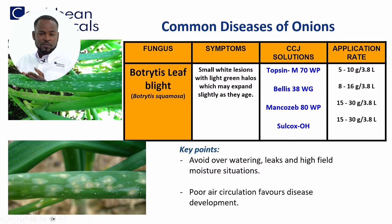So indeed, this is the effect, or the symptom, you'll observe for botrytis leaf blight. So once you're seeing that, farmers, you have to jump in with a solution. Walk us through the solution. All right, so we talk about Tilt again. We mentioned it earlier.